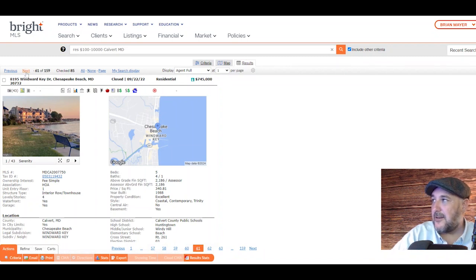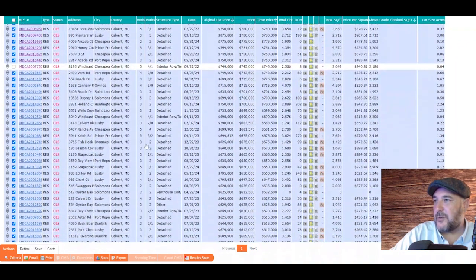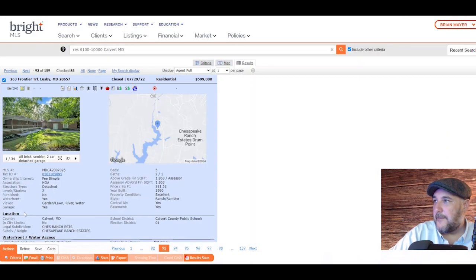So there's another one here in Chesapeake Beach, another townhouse. Let's scoot down to closer to 500,000 and 600,000 and see what you're getting for those prices. So let's scoot down to, we'll start at $599 and see what you're getting for $599.